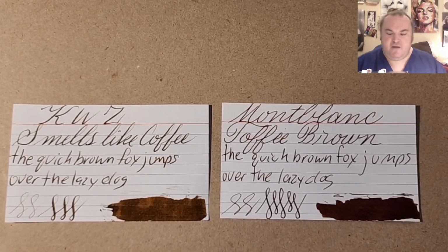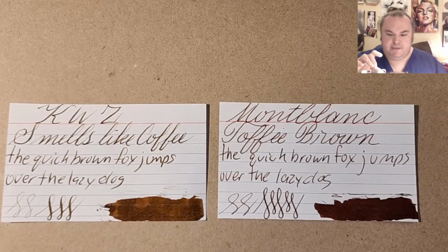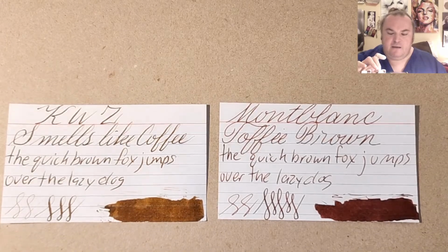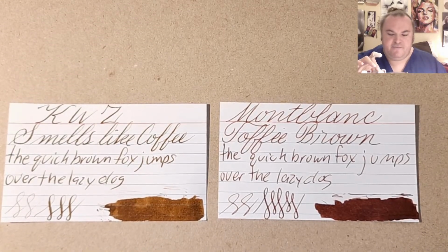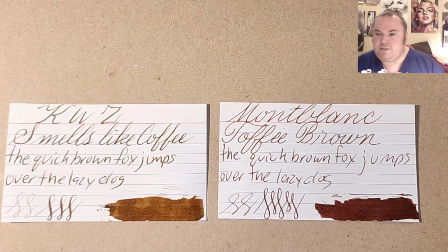Alright, this is KWZ Smells Like Coffee. I am going to bump up the lights just a little bit so we can see some of the differentiating properties of this ink. But it is a fairly dark ink, so just keep that in mind.